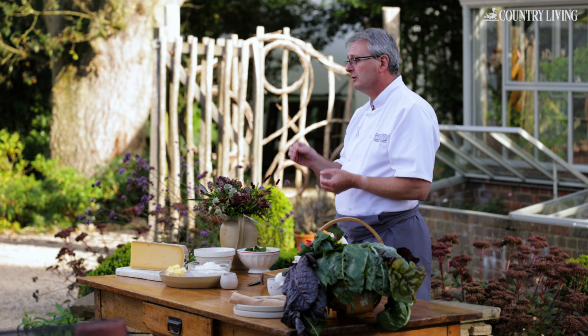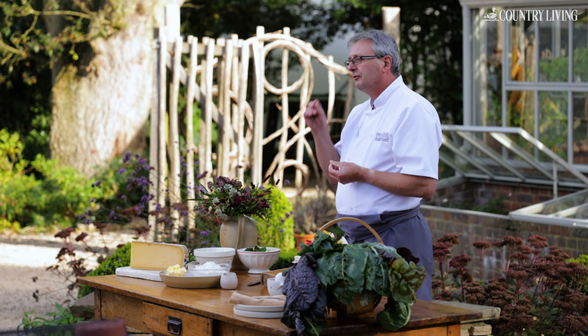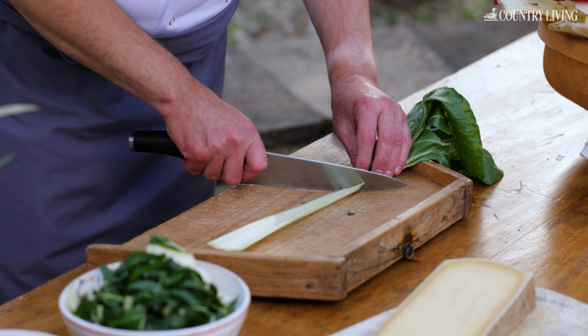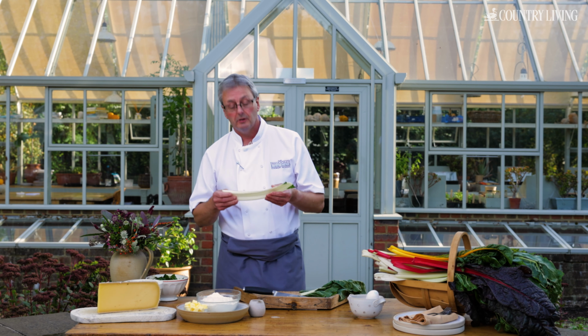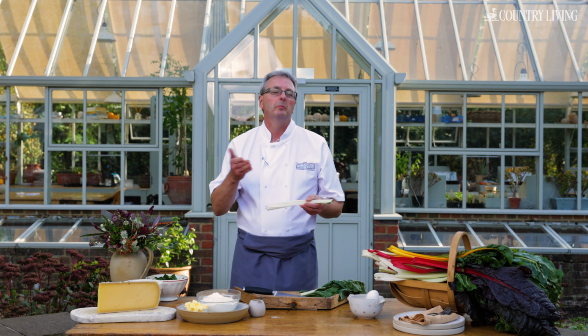Combination of the Swiss chard, the texture of the stalk and the slight acidity balances beautifully with the crunchiness of the pastry, which in turn balances the richness of the custard that holds it all together. So when you put the three together with a lovely glass of Jura wine or Riesling or something, it's a marriage made in heaven. The stalk we separate from the leaf, only because the stalk is actually a lot more fibrous and therefore the cooking time is a little bit longer.